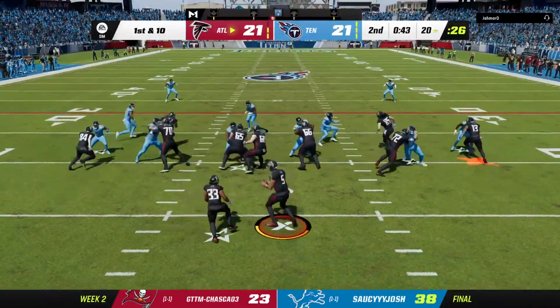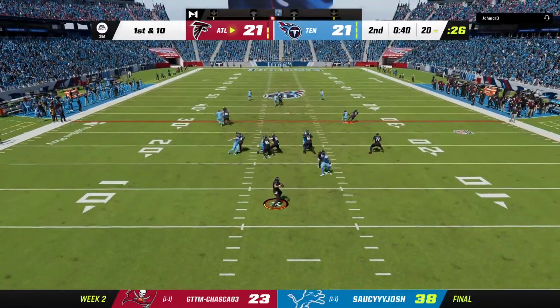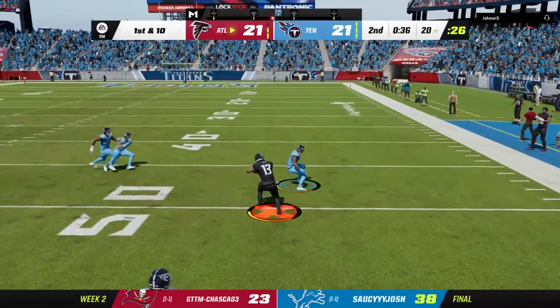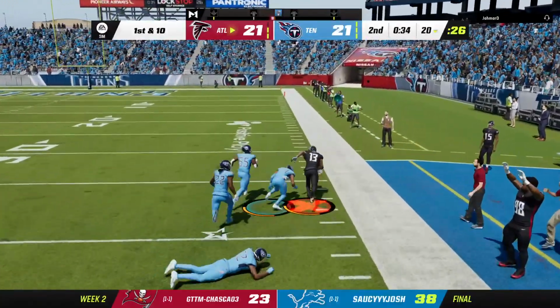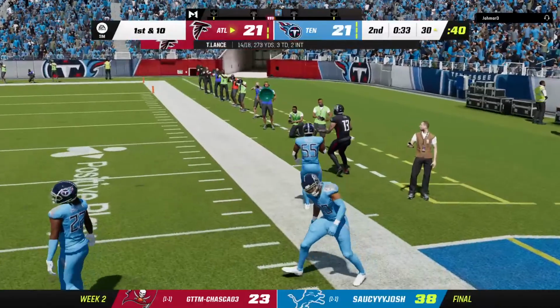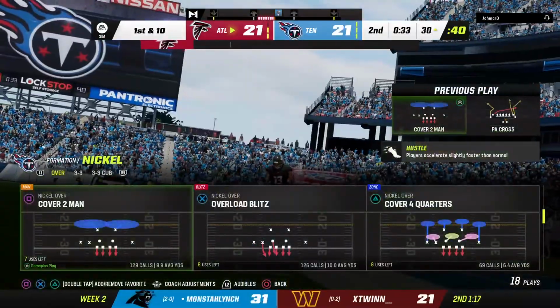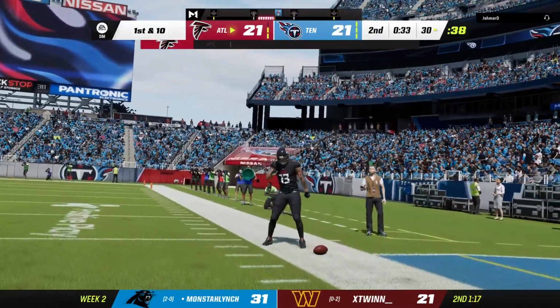And they've got a little over 40 seconds to work with if they want to try to put something together. Meanwhile, Lance's throw taken in by Evans here. Finding room at midfield. And he's going to step out of bounds all the way down at the 30-yard line. A big play there just before halftime.